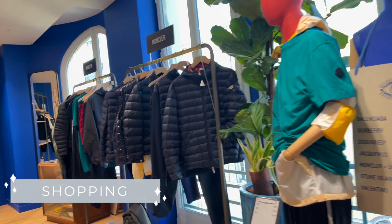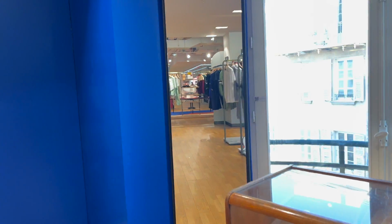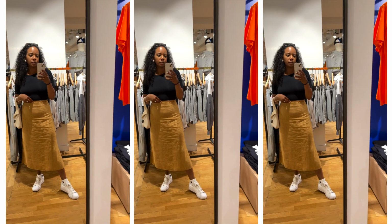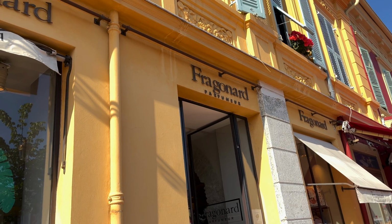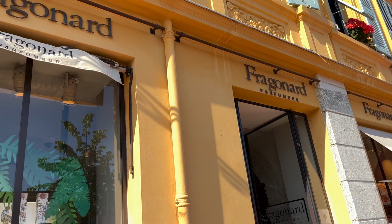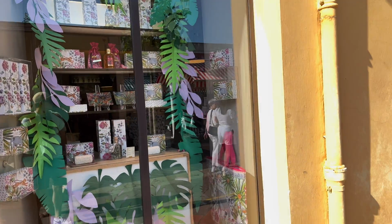That brings me to shopping. There's a lot of cute shopping in Nice. They have luxury shopping, cute little boutique stores, but then they also have Galeries Lafayette, which is a famous kind of mall department store there. So you can definitely get your souvenirs here. I went to Fragonard. I don't know if I said that right, but I went to the famous perfume place here and got a lot of gifts and things for myself and things for friends and family. So there's a lot of different options you can do when shopping.